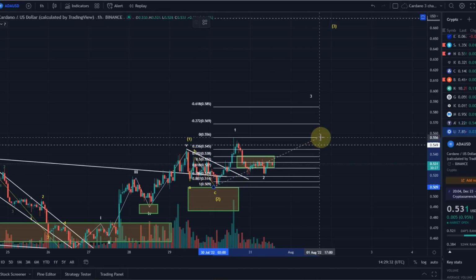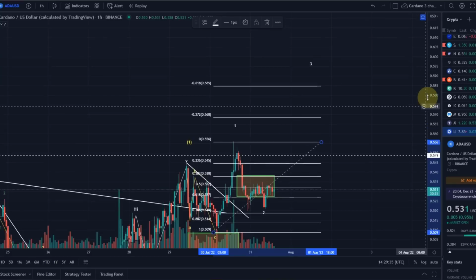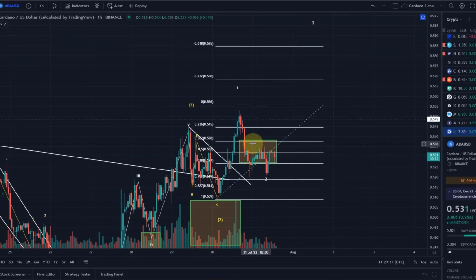That was located between the 61.8% fib level and the 38.2. It seems like most of the price action is playing out between the 61.8 and the 50% fib level. That's the range that is meaningful. We had two fake outs close to the 78.6% fib level at 52 cents, but only fake outs so far. And what we would ideally expect now is to move higher from here.